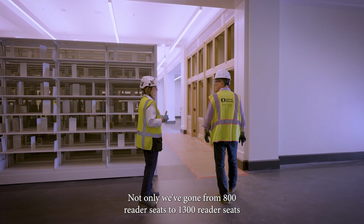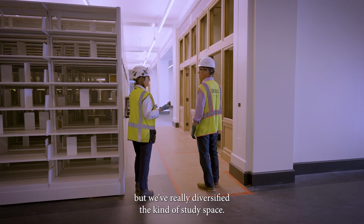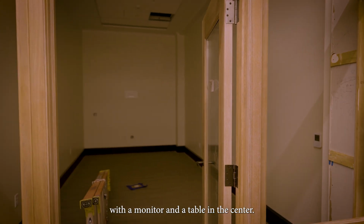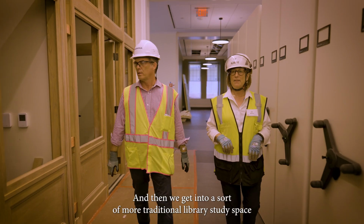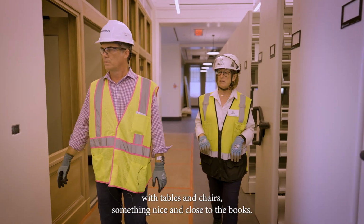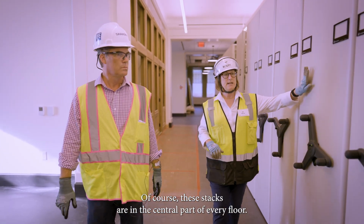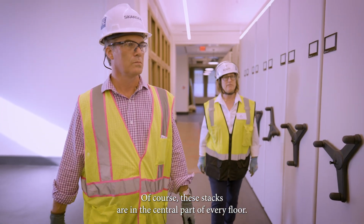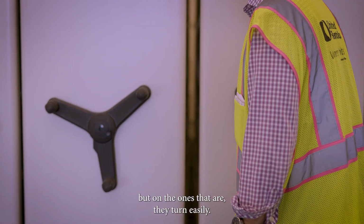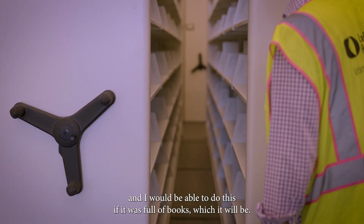Not only have we gone from 800 reader seats to 1,300 reader seats, but we've really diversified the kind of study space. So here we have a much more modern, collaborative room with a monitor and a table in the center. And then we get into more traditional library study space with tables and chairs, something nice and close to the books. Of course, these stacks are in the central part of every floor. They're not compact shelving on every floor, but on the ones that are, they turn easily. I'm doing 3 shelves at a time, and I would be able to do this if it was full of books, which it will be.